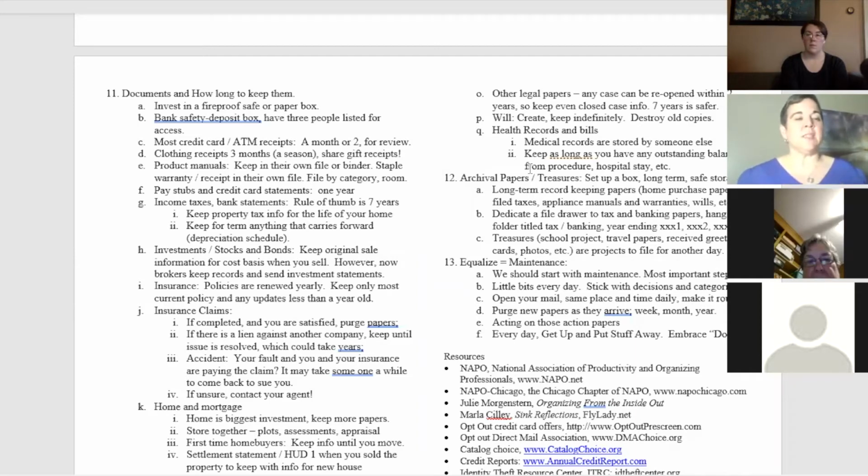And then what's nice is when you file your taxes this year for last year, you go in and you put 2019 in the front of the file, and then you purge something from 4 years ago or 7 years ago or 10 years ago. And by purging, of course, I mean shred.